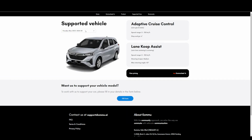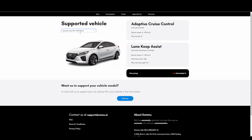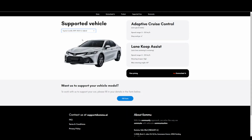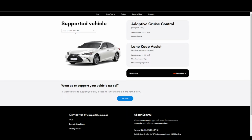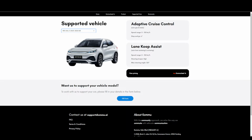And there's actually a bunch of cars that's supported. Obviously, for any Australian viewers, a lot of these brands, or even models of certain brands that we know, for example, the Honda City, we don't have anymore, but Malaysia still has it. Hyundai Hybrid, for example, the old one, Toyota Alphard, Toyota Camry, Toyota Corolla, the Corolla Cross, the Veloz we don't have, Lexus ES even, Lexus NX, BYD Atto 3 was why I bought this, of course, because this is the car that I own.